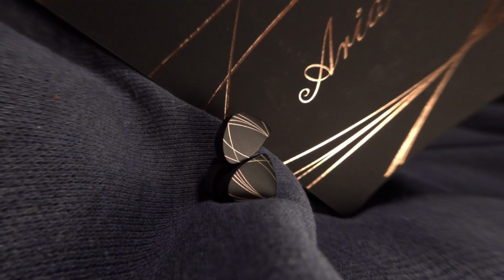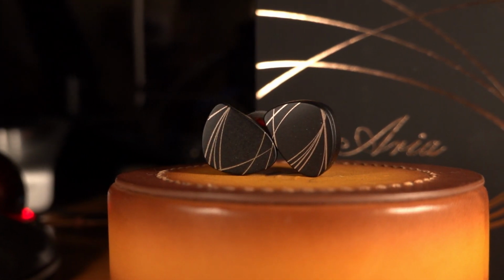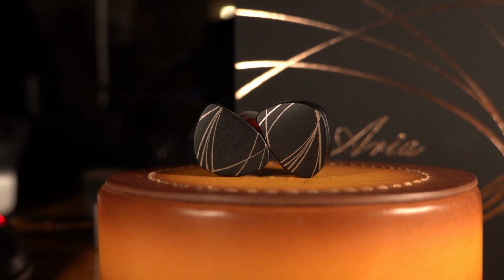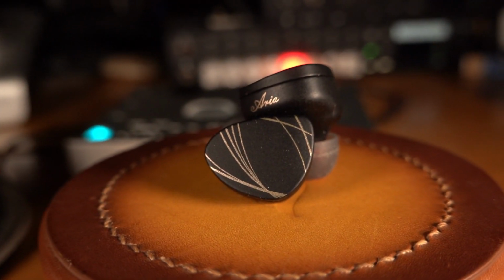For me, the Starfield just edges out the $80 Moondrop Aria. The Aria shaves a smidge off the bass and adds a little bit of treble sparkle. It's nearly identical to the Starfield in truth, and most people would never pass a blind taste test, myself included. But I prefer the graphics and the cable on the Aria to the Starfield.